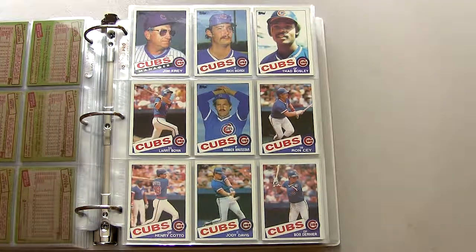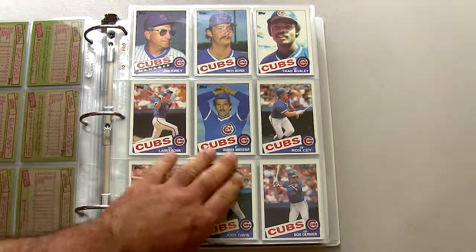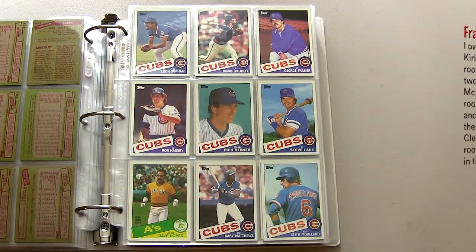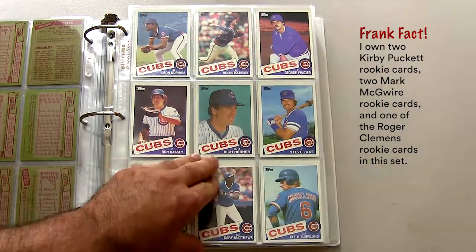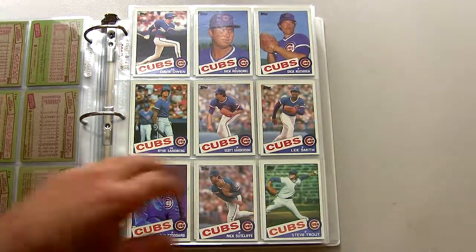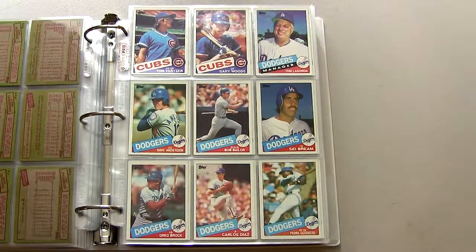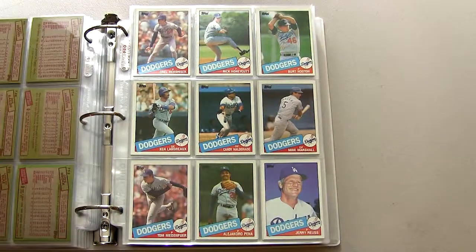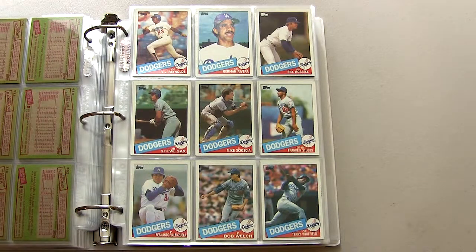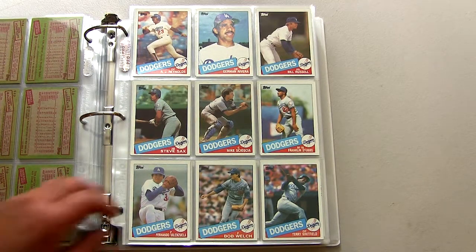Moving on to the Chicago Cubs, Jody Davis had a number of good years for a while. Yeah, there's Ryne Sandberg in the middle. Lee Smith just got elected to the Hall of Fame. On to the Dodgers, Tommy Lasorda, managed them for many years. Orel Hershiser's rookie, top left. Orel had many good years with the Dodgers. Fernando Valenzuela, lower left. Steve Sax.